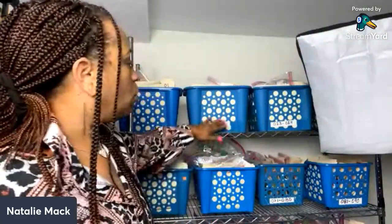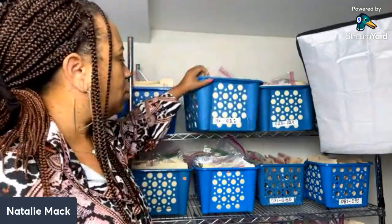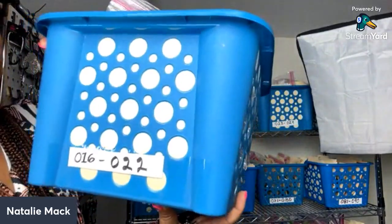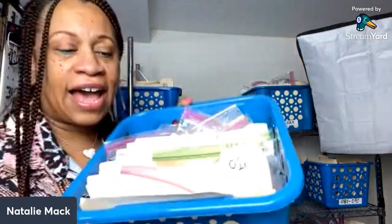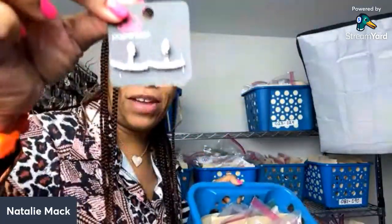So 210 means that I will go to my bucket that has 210 in it. And so you can see they are numbered. You probably can't see them well. Let me show you. I'll bring it up and show 16 to 22, right? Whatever. And inside, what did I use? I have these manila folders. So let me pull the one for these cutie pie earrings, 210.